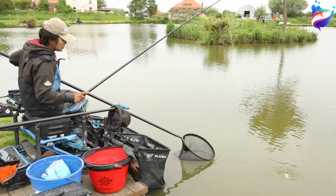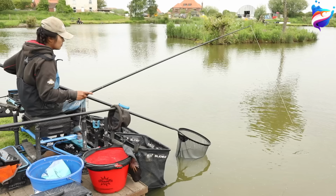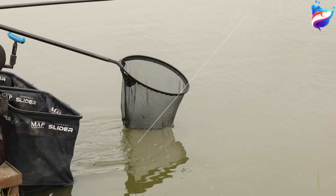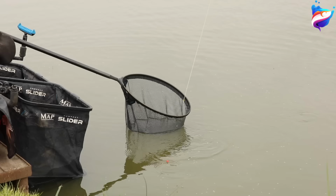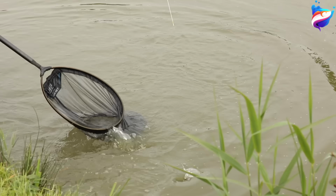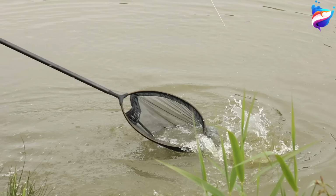Because they're not a bad size, F1. And yeah, I could use a fixed rig, but sometimes with a jigger, especially with F1s, I like to sit back and just watch. Oh, missed it. Swam out. Try again.